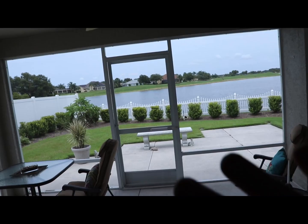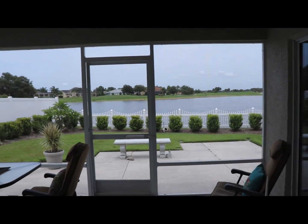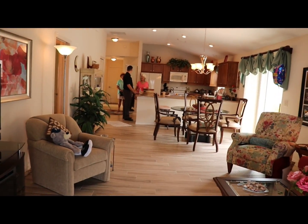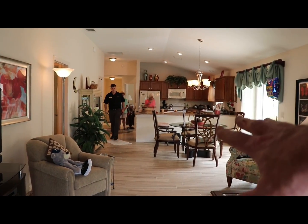I come through the living room. And here's the sliding doors to go out to the lanai. Look at that view. That's what you're going to pay for. You're going to pay for that view and the location. You can walk to Lake Sumter from here. And there's a view from the other way. Kitchen area, dining area, living room area is here.